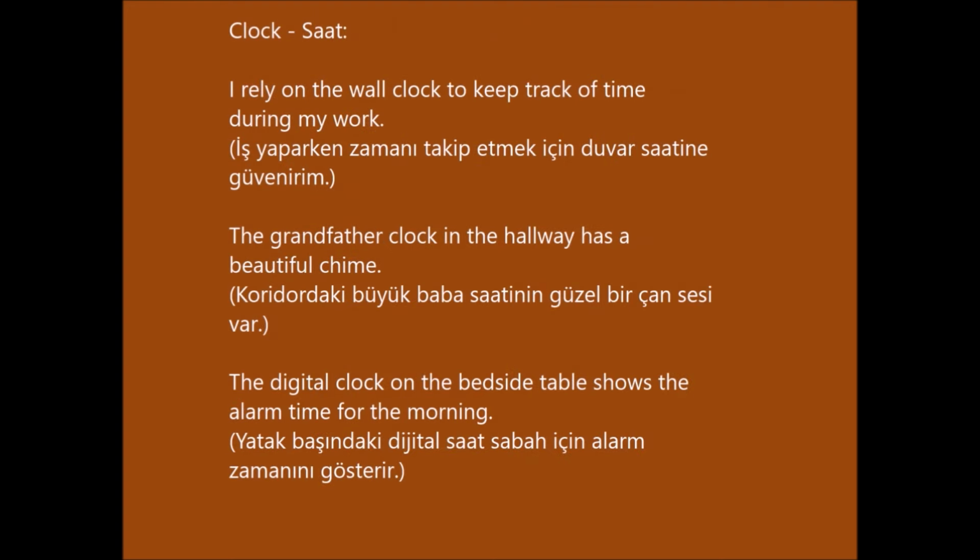Clock. I rely on the wall clock to keep track of time during my work. The grandfather clock in the hallway has a beautiful chime. The digital clock on the bedside table shows the alarm time for the morning.